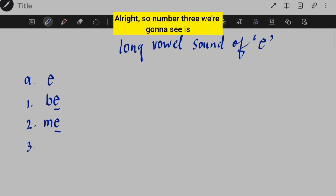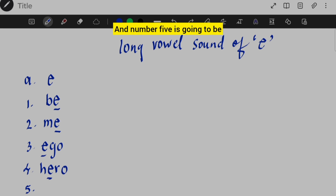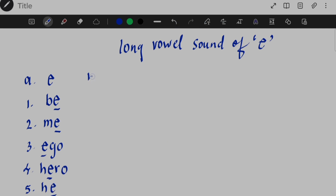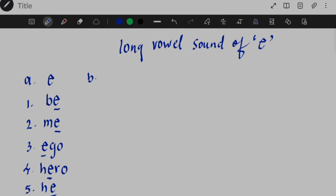Alright, so number 3 we're going to see is E, go, ego. Number 4 is hero. And number 5 is going to be H, E, he. Alright, so next one, again every vowel is going to have a consonant E.